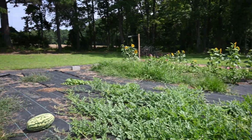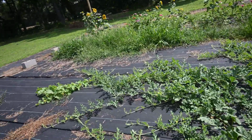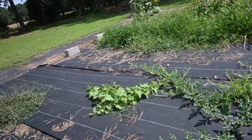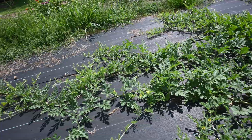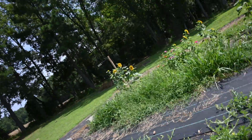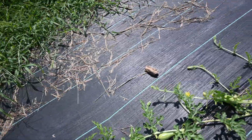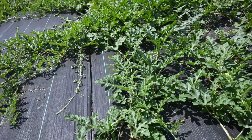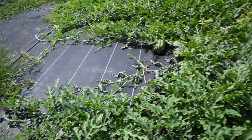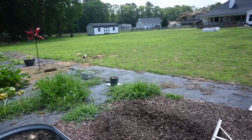But I almost want to come out here and prune these watermelon vines as well, especially the ones that are long like this, and there's no fruit coming off of it. But then every time I say that, I look out to something like this, and you got two coming off of this vine. And this is really maybe 3, maybe 4.